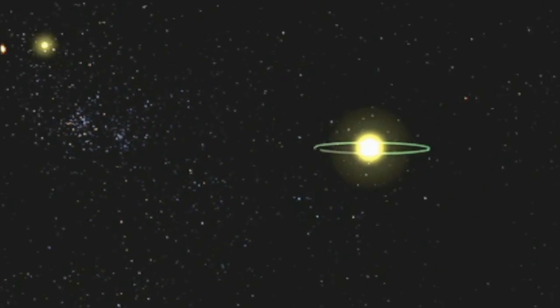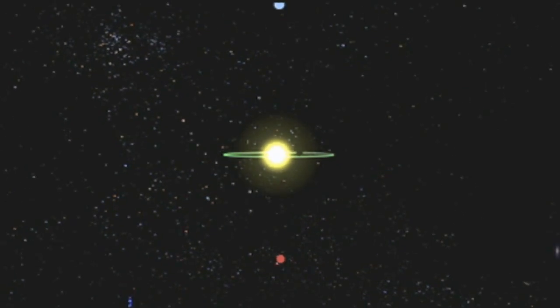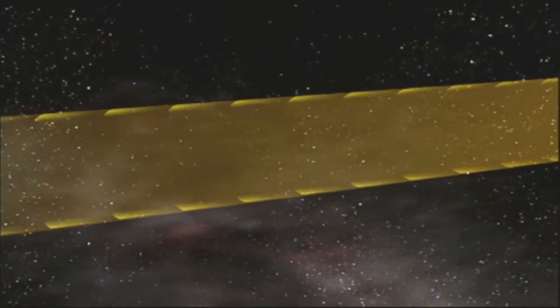We've got a pipeline that analyzes that data and looks for dimmings in brightness that happen when a planet in its orbit about its parent star passes exactly between the telescope and the parent star, thereby blocking out some of the light from that star.